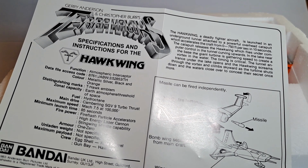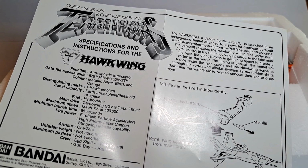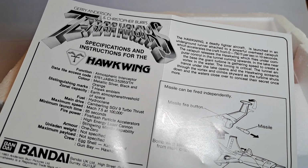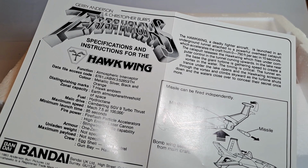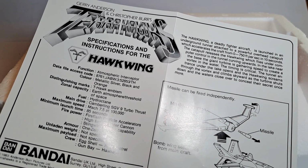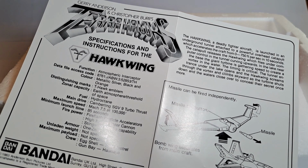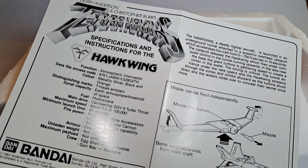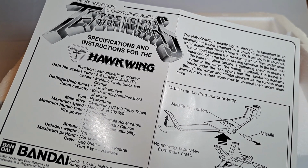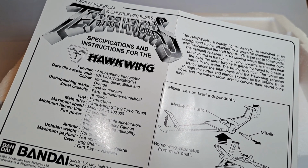So Bandai UK Limited was based on the High Street of Guildford in Surrey in the UK. Copyright 1983. Terrahawks is a registered trademark of Anderson Burr Pictures Limited. So of course it was a dual production. So crew, Eggshell, Kate Kestrel, which is the bottom craft, and Gunbay, which is the wing, is Hawkeye. Armour 10, which means it's secret. Firepower, fire flash particle accelerators, high energy laser cannon, and sting wing missile capability.